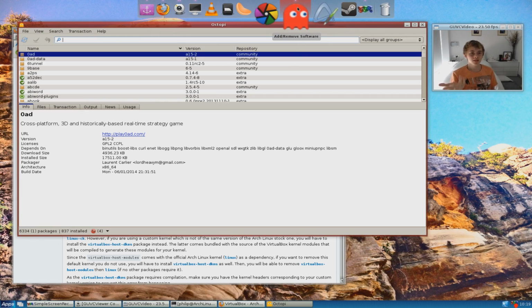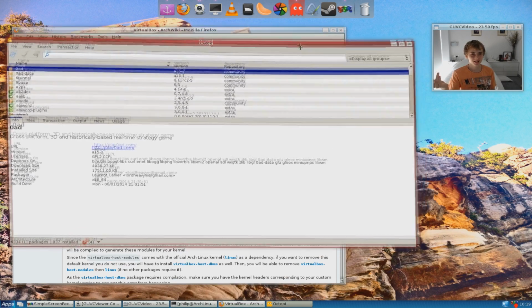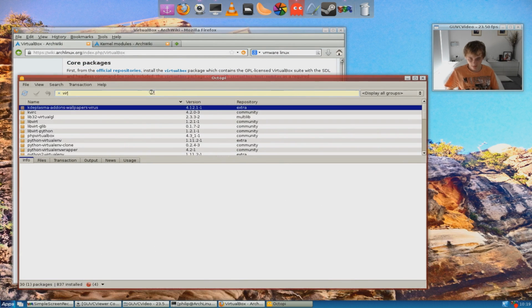But it's a weird thing. You see, add or remove software. I'm like, what does this weird Pac-Man-like thing have to do with it? And now I'm looking and I'm like, oh yeah, Octopi. It's like an octopus? I don't know. But let's just get Arch working, VirtualBox working. Can I just type virtual?